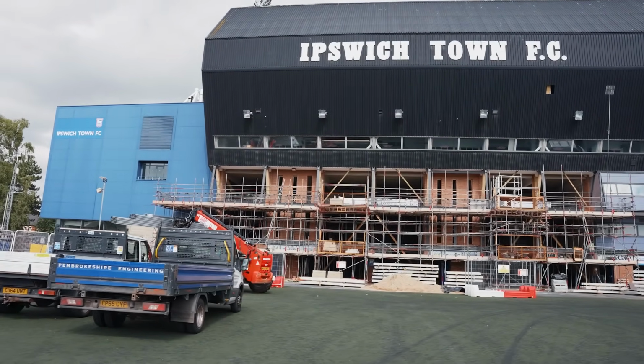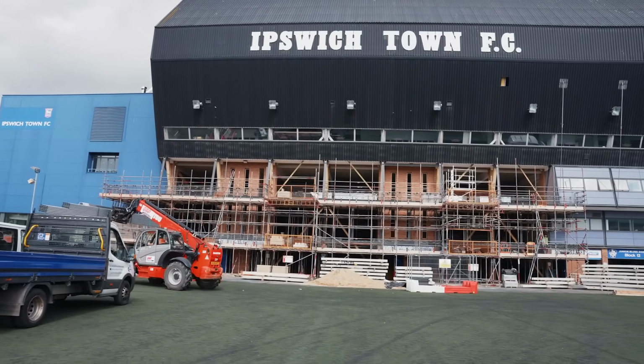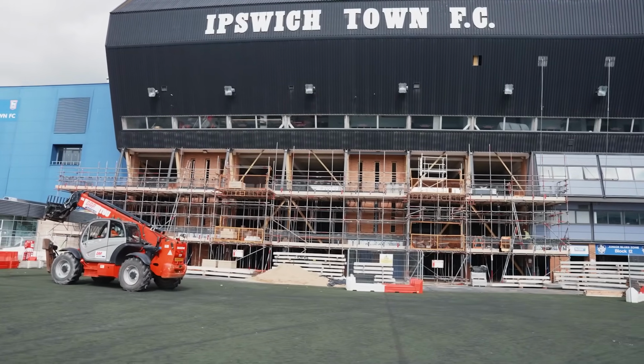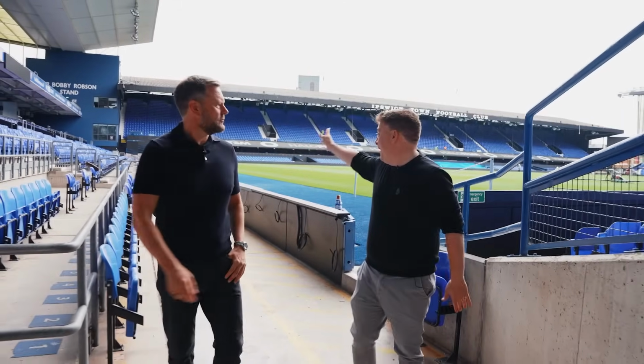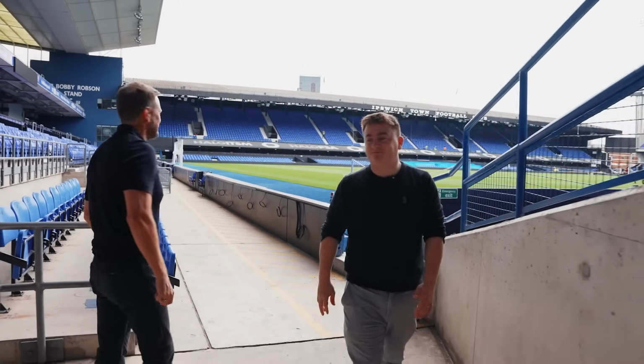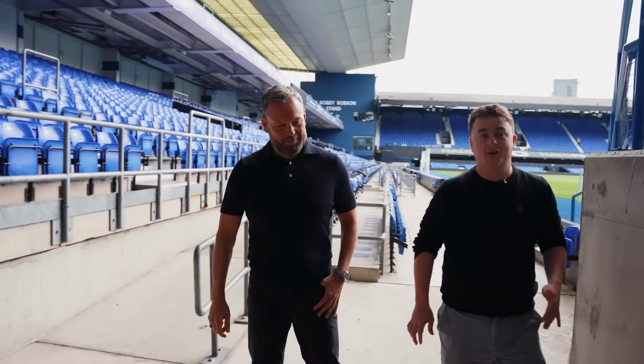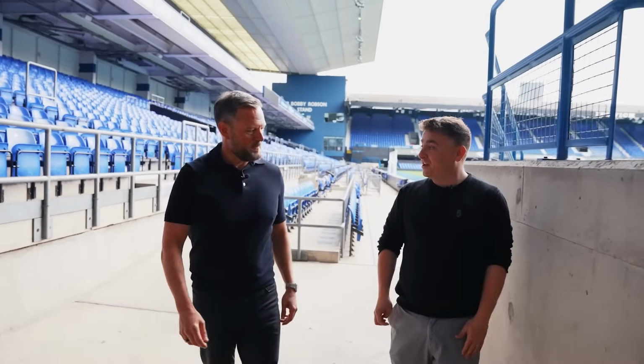Should we keep going? We'll go up there and have a little look at maybe what's going on up there. We'll go out through this north stand corner here. Got Planet Blue in the background over there. It's been a busy time in Planet Blue. New shirts launched a little over 2 weeks ago, and I think they've been pretty well received.